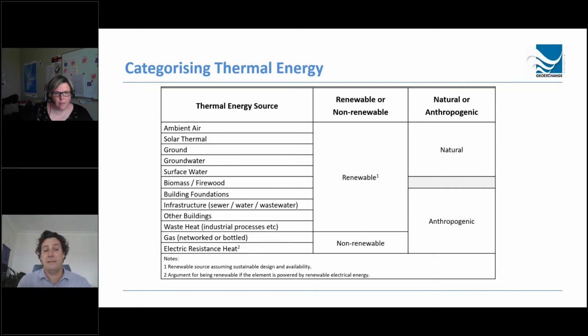So obviously we want to lead ourselves to the renewable side, and they're either natural or anthropogenic. And on both sides of those, we obviously want to utilize that available thermal energy as sustainably as possible. And that's where it comes into the real design element of it.